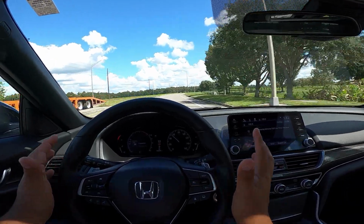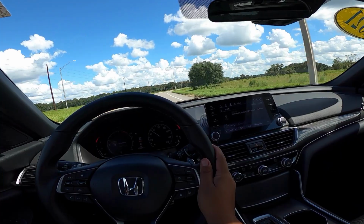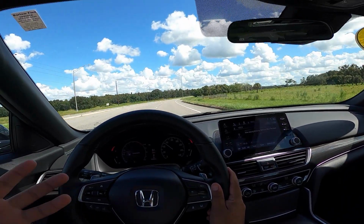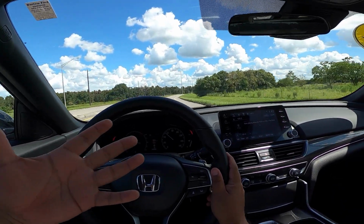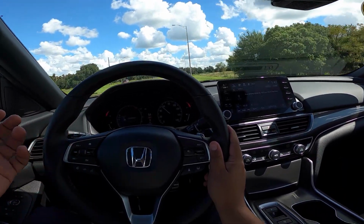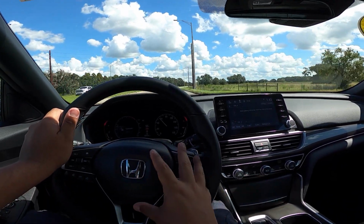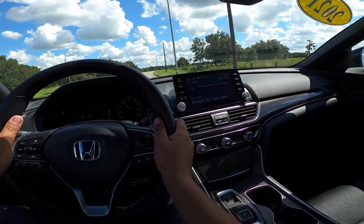This turbocharger, I mean, it's so amazing how the technology of the turbo 4-cylinder engine has come along with turbochargers now. These things are just as quick as any V6 or even V8 at times. Super smooth power plant, very eager. Now we're in sport mode, driving this 2021 Honda Accord 2.0 Sport.